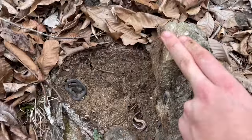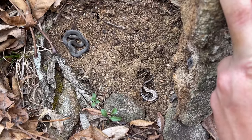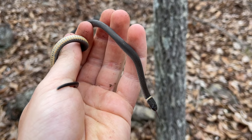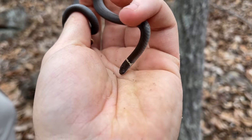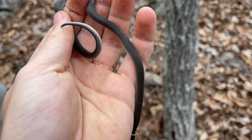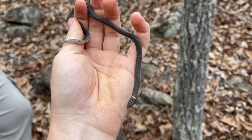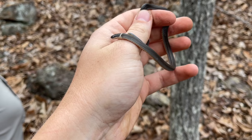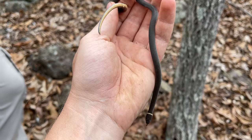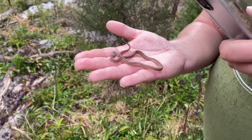Here's a nice little double whammy. We got a ring neck and a common five line skink sharing the same rock here. So the wind is picking up and it's actually starting to rain on us. So we might be kind of limited on time here, but here's our second ring neck of the day. Kind of surprising, we've only seen two of these guys, but there's not terribly much to flip out here. So I guess it's not that big of a surprise, but yeah, nice little ring neck and a little five line skink.